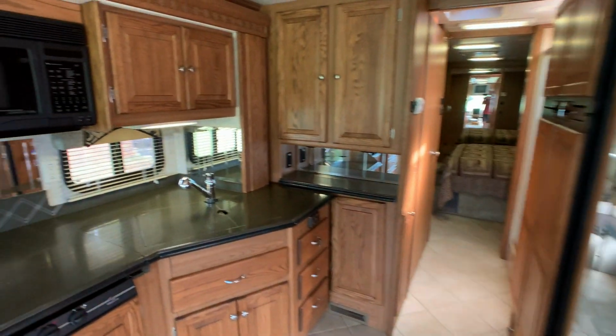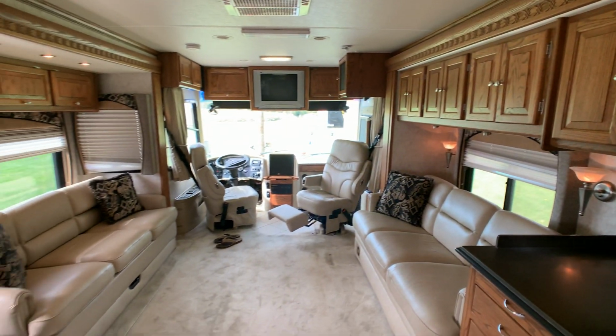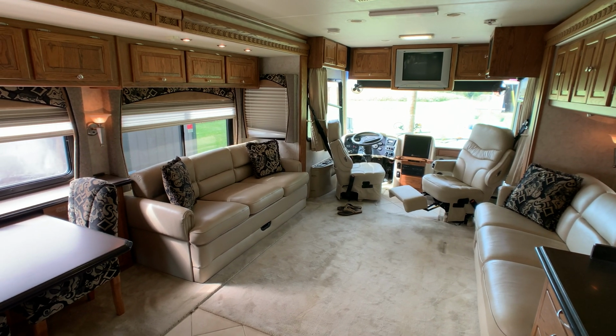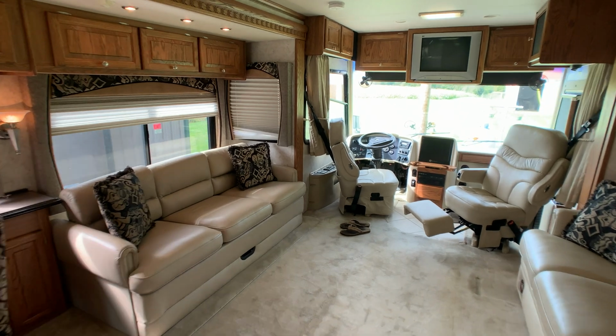Kind of give you an idea of the floor plan here before I get started. On condition, 1 through 10, 10 being the best, I would rate it definitely an 8. I think any dealer would agree with me. It's been extremely well maintained, and I'll try to show that off in the video.